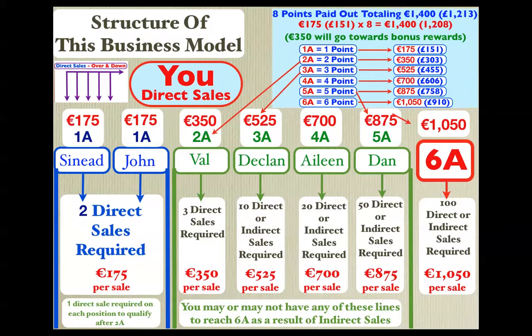Now this is the goal, is to reach 6A. Now to reach 6A, if you have these marketers or individuals or just ordinary people who aren't even interested in the business recommending it to their friends, making sales, and those sales generate up to over 100 sales for you, direct or indirect sales, now you're going to be generating €1,050 for each direct or indirect sale that occurs moving forward on your 6A line.